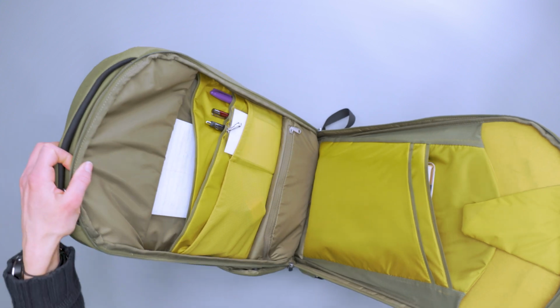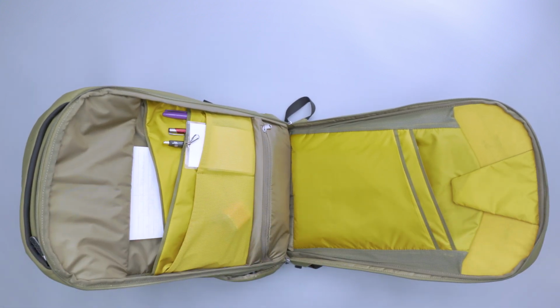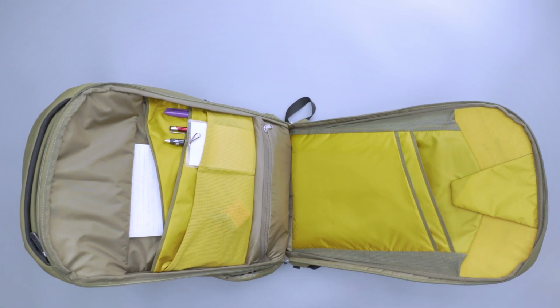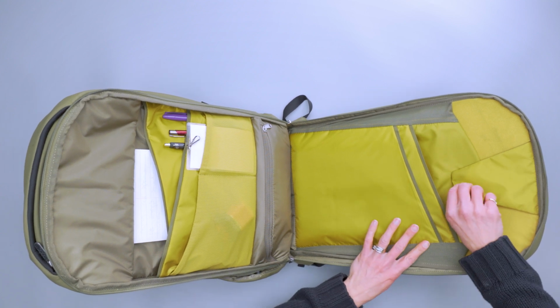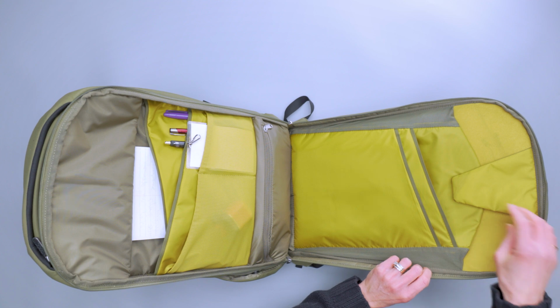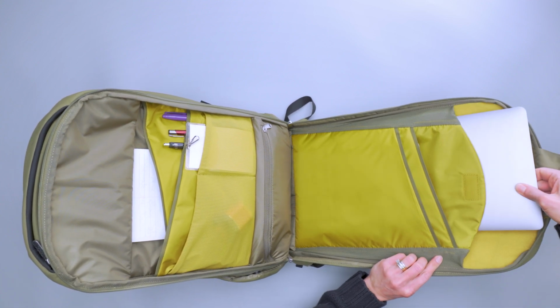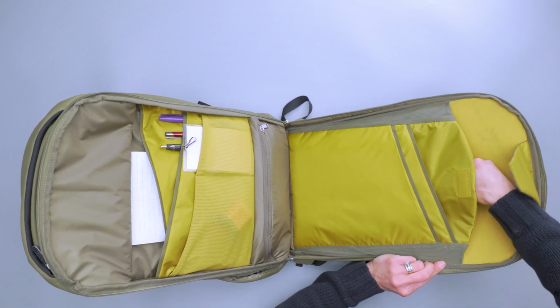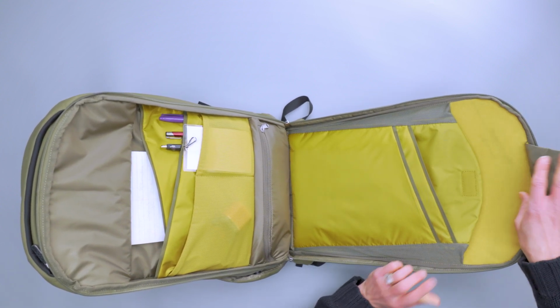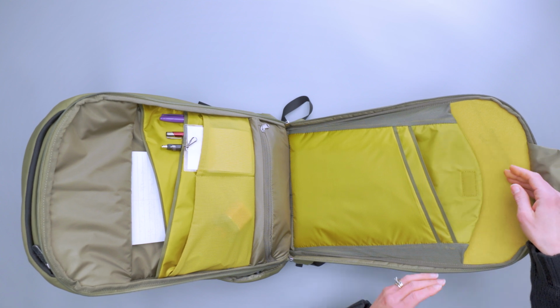Open this up. It does open almost clamshell, almost entirely flat. So you can pack it. It sits pretty nicely like that. It's got space for up to a 17-inch device. Couldn't imagine having that large of a computer. I'm more of a tiny MacBook kind of a person, but you could fit a really big device back here. Great for gamers or designers, anybody like that.